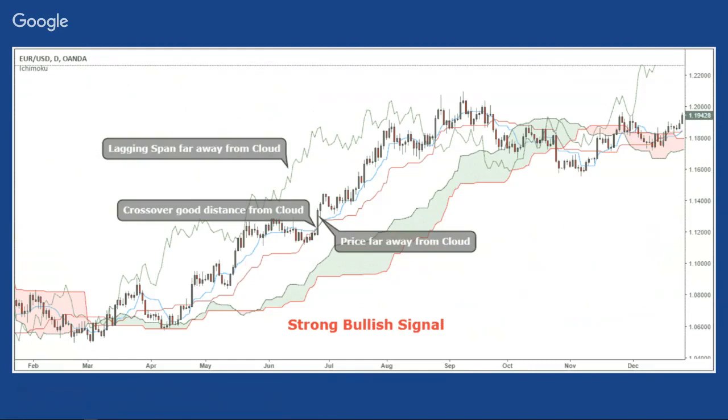Okay. Now, the signal strength of these movements is determined by how far we are from the cloud. So, how far is price away from the cloud? How far is the lagging span away from the cloud? Now, the lagging span, or the Chikou span, is actually, if I'm not mistaken, the close price plotted 26 bars back. So, in other words, this would be the close from 26 bars later. Okay. So, as you can see, it lags.